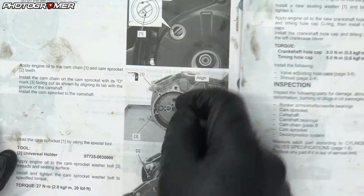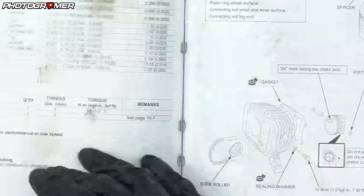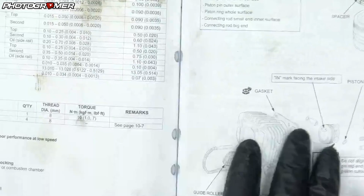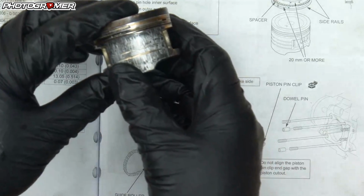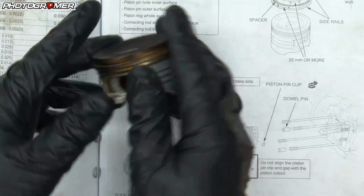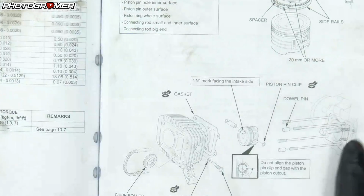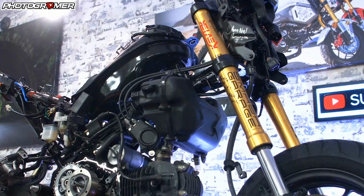So we're gonna remove the sprocket, the chain, everything's gonna slide off, and then we are gonna start moving on to the piston. If it looks anything like this, we're in trouble. Hopefully it looks more like this. This is a good side, not so good side. But we're gonna take a look at that and go from there. We're gonna do the air box, change of plans. For the air box, I'm not sure if we're gonna be putting a stock air box back on or put something like a Chimera.